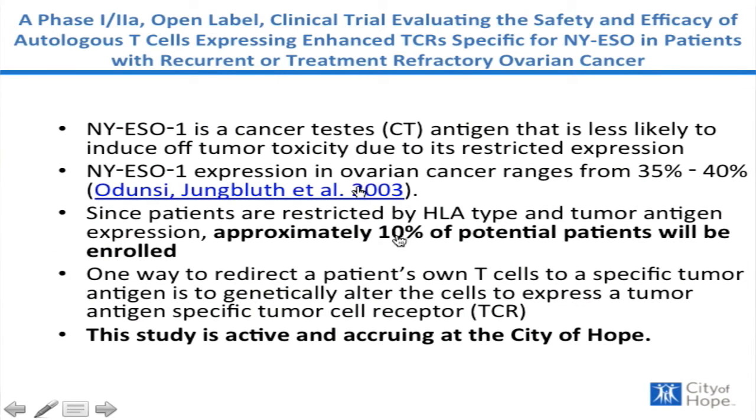At City of Hope, we do have a phase 1/2 study with genetically modified lymphocytes, which are expressing an enhanced TCR specific for the NY-ESO antigen. And this is conducted in patients with heavily pretreated ovarian cancer. Why the antigen NY-ESO? Because this is a testis antigen that has very restricted expression on normal tissue, so it's pretty much limited to cancer cells. It is seen in about 35 to 40% of ovarian patients. But as mentioned previously, in order for these T-cells to recognize the antigen, the process requires HLA recognition as well. And I think this is the major limitation of this study.